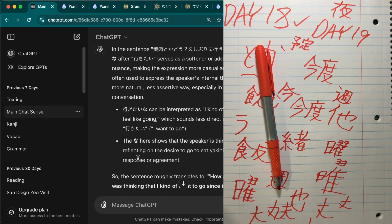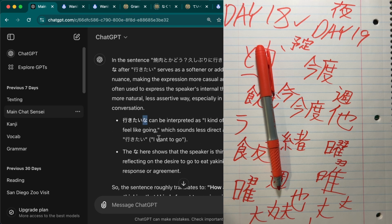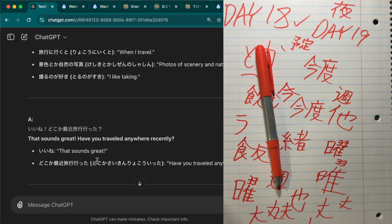Okay, I'll ask my native source about this. But yeah, I mean, I've learned na in the way of like sort of thinking to yourself type of thing. So I've encountered it before. So it does seem to make sense according to what I learned before.